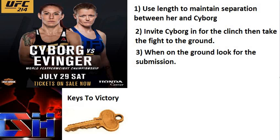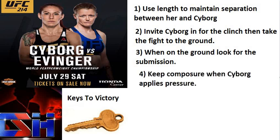Let's go to step 4. Number 4 is important. Tonya Evinger needs to keep her composure when Cyborg applies pressure. Cris Cyborg, she'll go into these fights, and a lot of these opponents, they're afraid. After they get hit the first time, they just completely stop. They shell up, and they don't really know how to get out of the situation that they're in. Well, Tonya Evinger is a very calm fighter. She's very calm, and I noticed that about her in the octagon. She gets hit, she doesn't really overreact. Tonya Evinger remains cool.